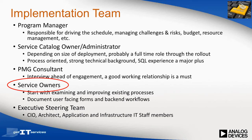We leveraged PMG for consultant help as part of the implementation. Having the right person is key to a successful deployment. If possible, we'd recommend interviewing candidates prior to engagement. A good fit must have both technical skills but also the right mindset to work and blend into your organization. In our case, we work with Janesh Nayak from PMG. We had and we continue to have a great relationship with Janesh.